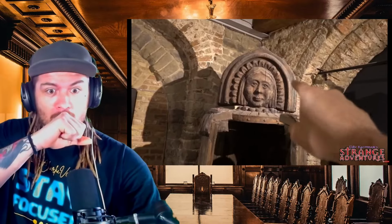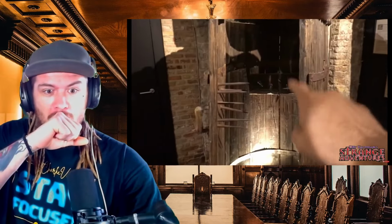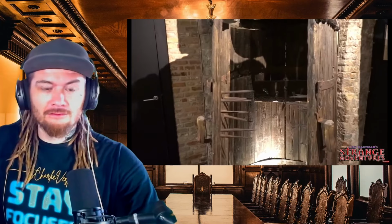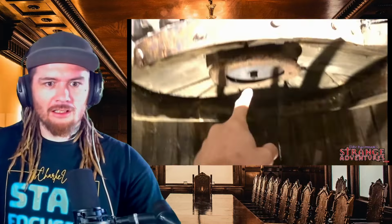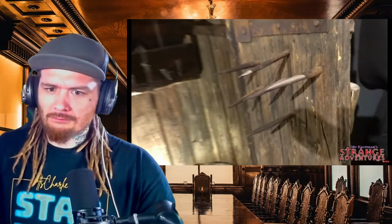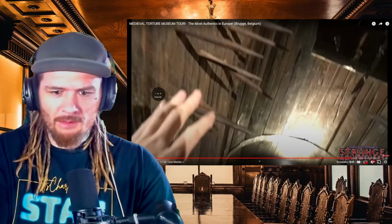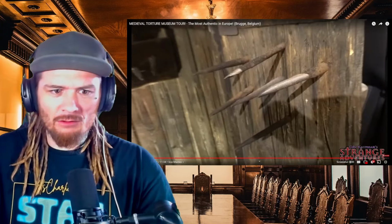And then we come to our last piece in the torture museum. This is the Iron Maiden. I've heard of that. Excellent! So this is a device that they used to put you in. They'd put your head through there, and they would close it, and these spikes would impale you. Look how worn down the spikes are. Why is that so worn down?